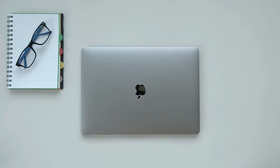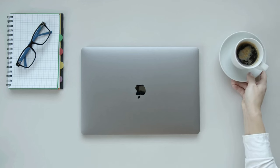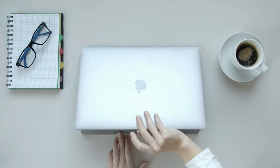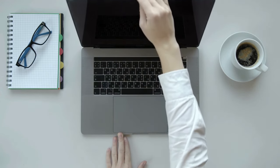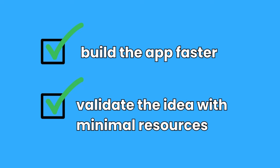So I had to stop myself. Instead of building everything at once, I decided to focus on the minimal amount of functionality my app needed to be useful. This shift changed everything. By focusing on one feature, I could build the app faster and validate my idea with minimal resources. If it worked and people liked it, I could always expand and improve it later. And if it didn't, well, I wouldn't have wasted months of my time adding things nobody really wanted.